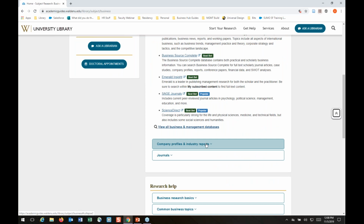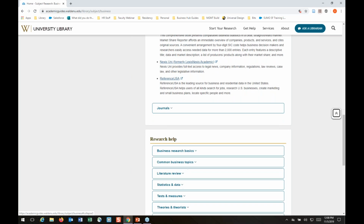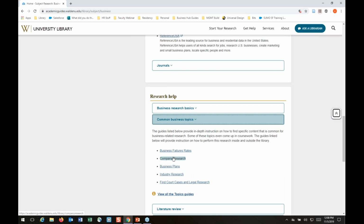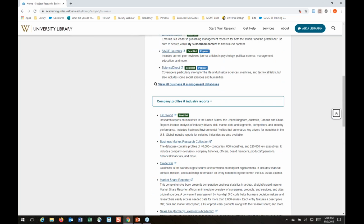Where we'll be working off of is this company profiles and industry reports list. I want to show you all the cool content that's in these databases. Okay, and then the next thing I want to point out is our common business topics. So the industry research and company research guides are linked in here as well, so you can find them all in one place. I just want you to know that that content is in multiple places and that if you need it, it's there for you.